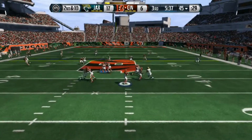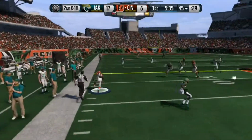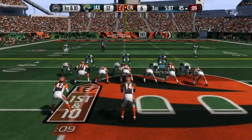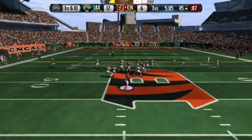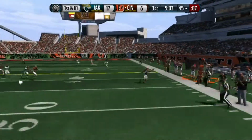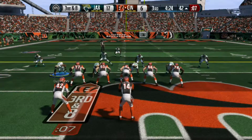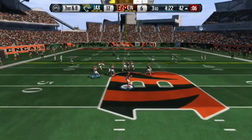2nd and 10 now. Dalton throwing, and he somehow completes that to Mohamed Sanu. That one could have been dangerous if that was intercepted. Shotgun now. Throwing right side, and he just misses his target. There's that inaccuracy again. 3rd down and 8, shotgun look again with BGE to his left.